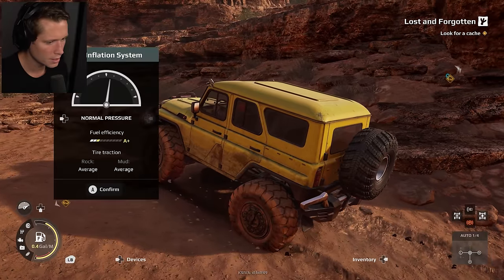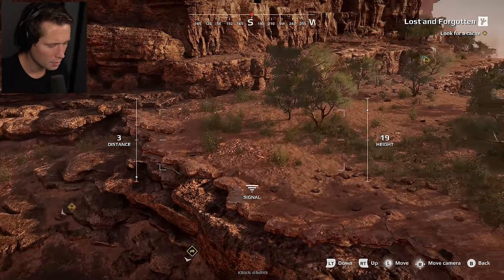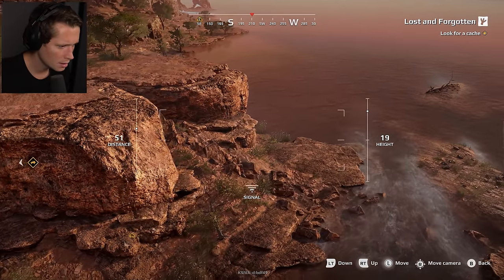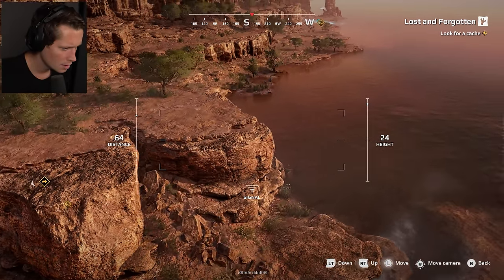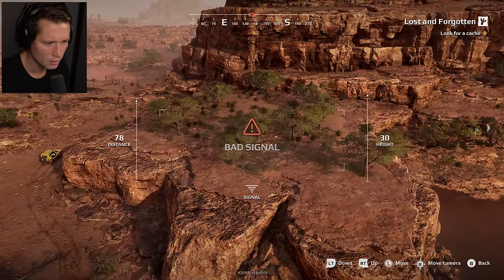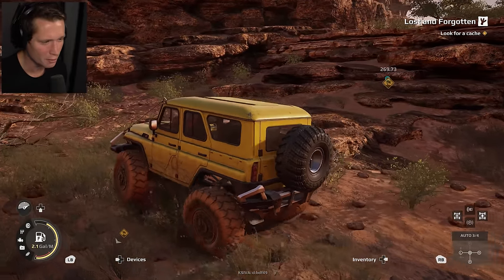Oop, forgot to put the air back in. Okay, hold on a second. I thought we were going to want to be going up here. Can we go around the side? No way. That gets way too deep. Yeah, we're going to have to go up somehow. Oh, boy. I don't know how we're going to get up that. Can we do our winch thing in reverse?